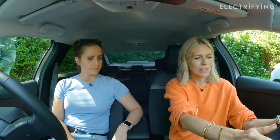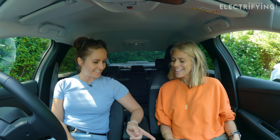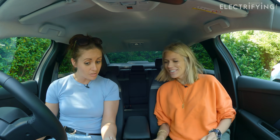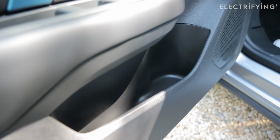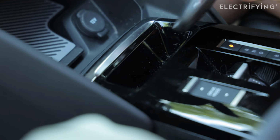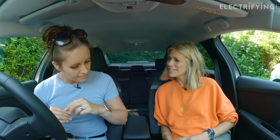Maybe if you had a child in the front, but they're probably going to be in the back, aren't they? It's a good place. It won't be sliding around. It is quite tricky to get on. Storage is good. Good cubbies down here. Put some things in there. What are you going to put in there? Your lip gloss. I don't know what that's for.